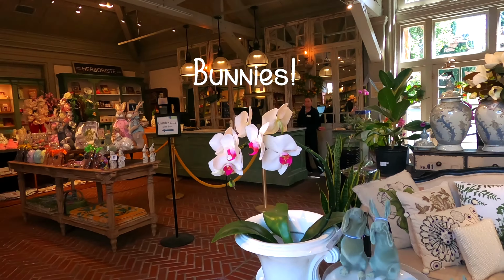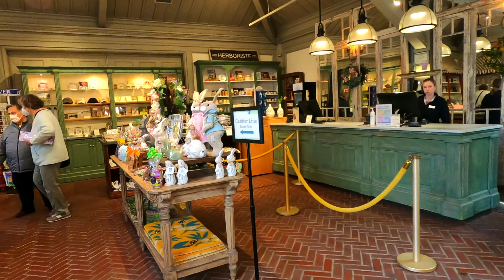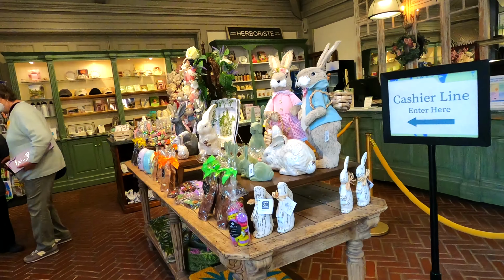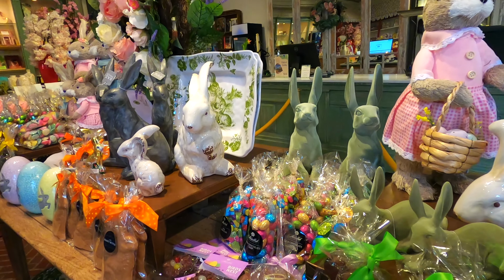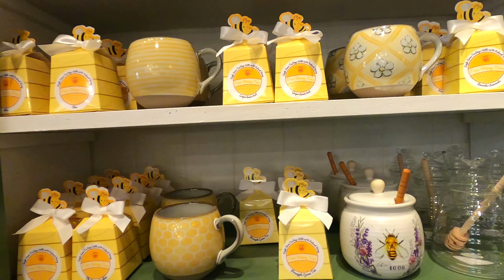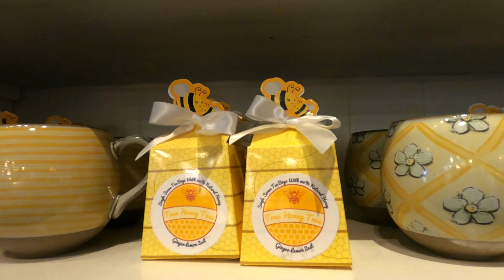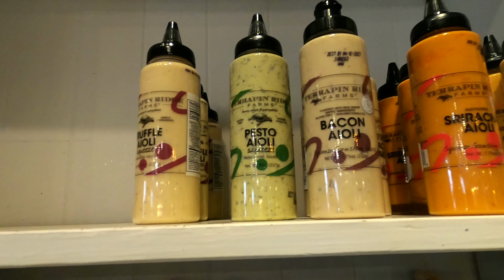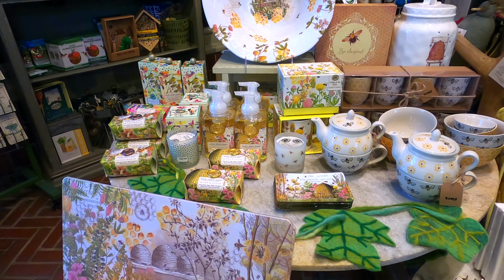Because of the bunnies. Check out all the cool, fun bunnies. I always take home little edible treats. One of these teas has my name on it. And one of these aiolis. Which one to pick? Just for Kira.